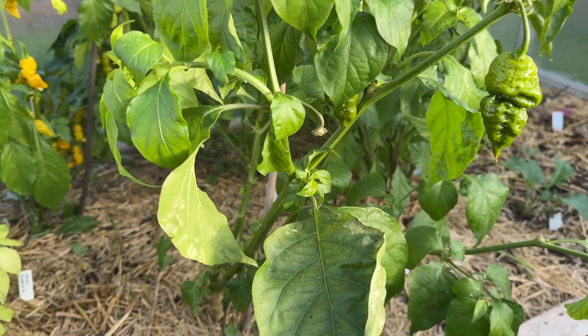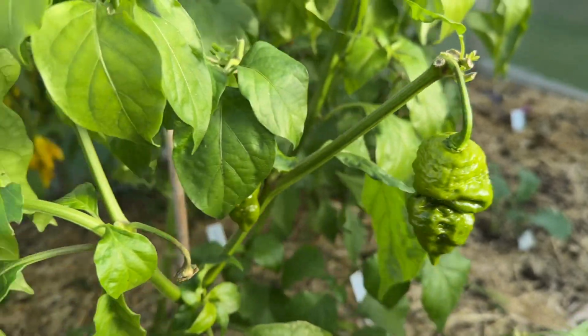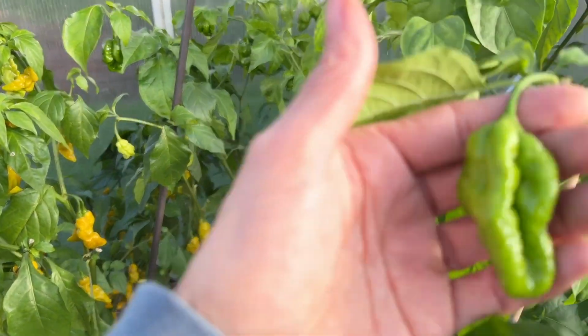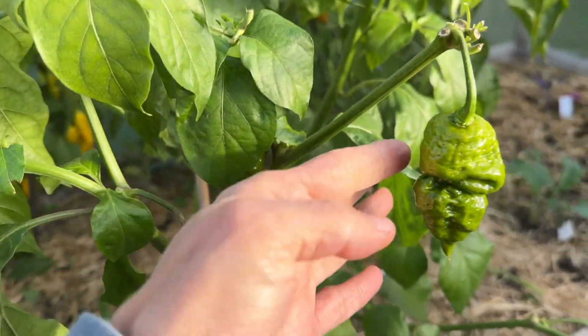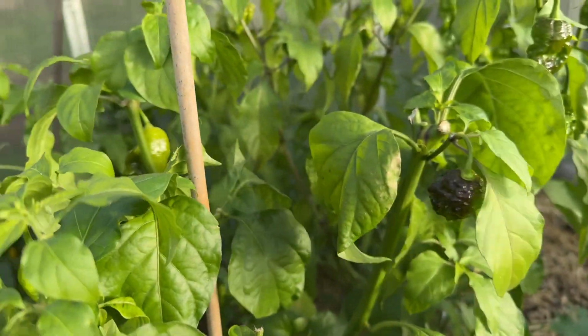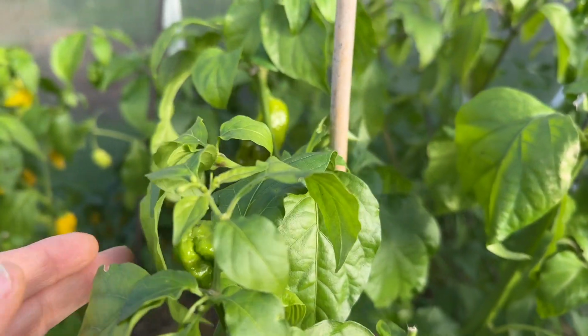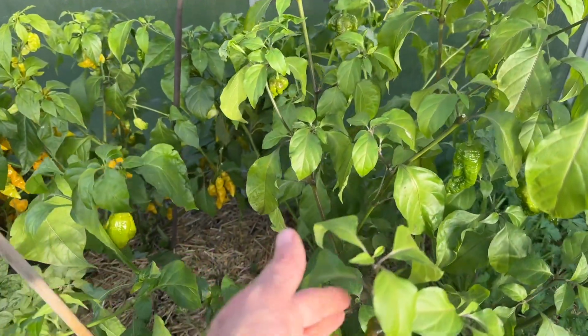Now we have our other mustard varieties. This one here is the Gator Jigsaw. So this is supposed to be super spicy. These are the ones that I am planning on using for my green super hot sauce. I've got some other plants here. We've got mustard gum nagabrain.